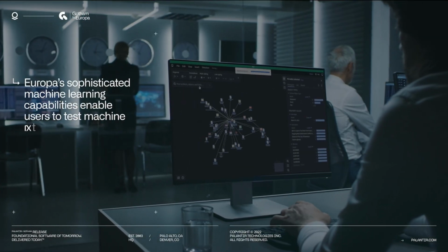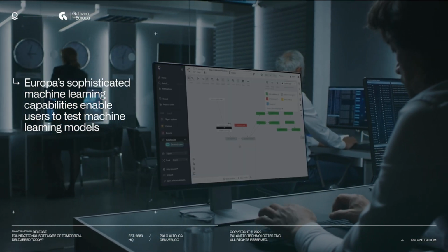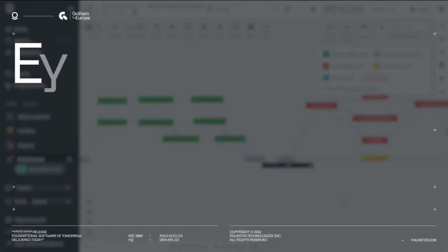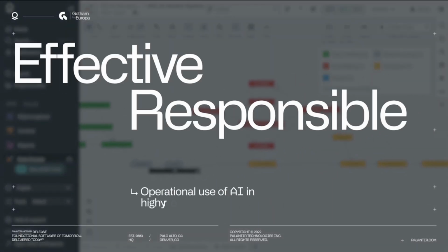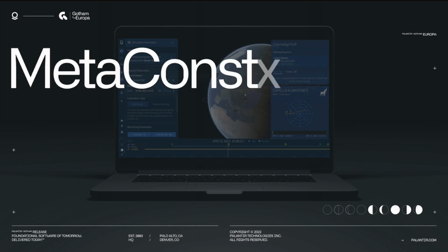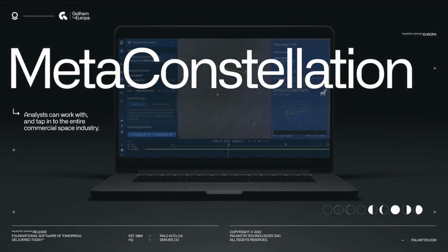Europa's sophisticated machine learning capabilities enable users to test machine learning models, supporting those decisions before they are deployed, ensuring effective, responsible, operational use of AI in highly volatile environments. Europa also comes integrated with Meta Constellation, which redefines how analysts can work with and tap into the entire commercial space industry.